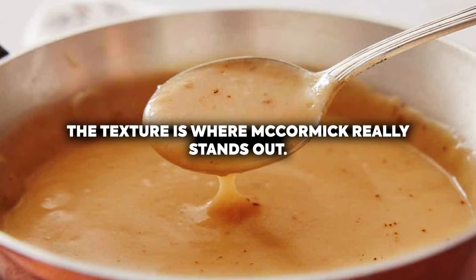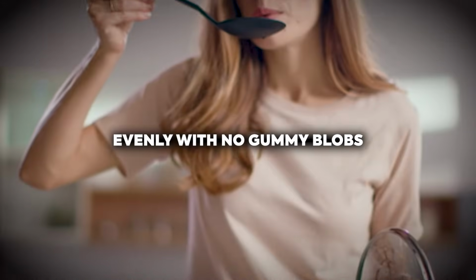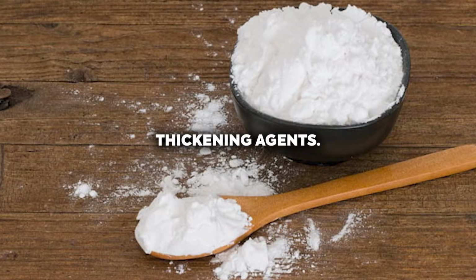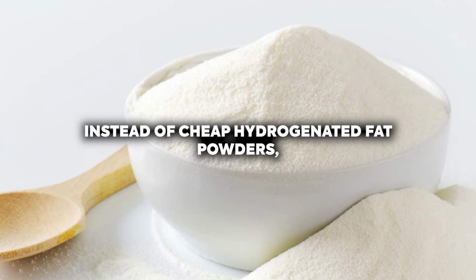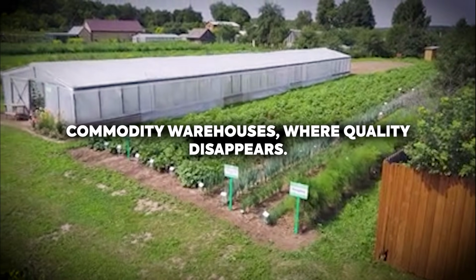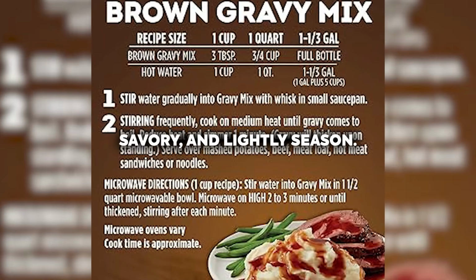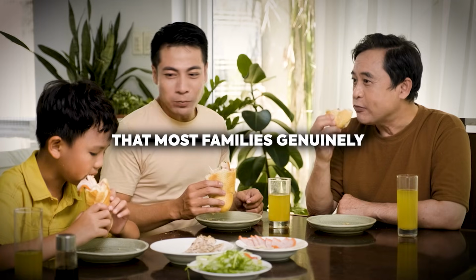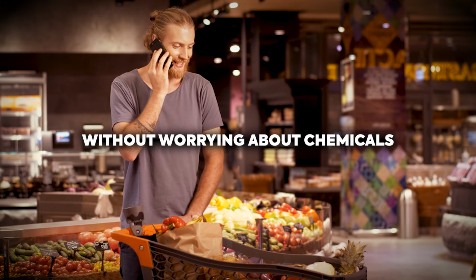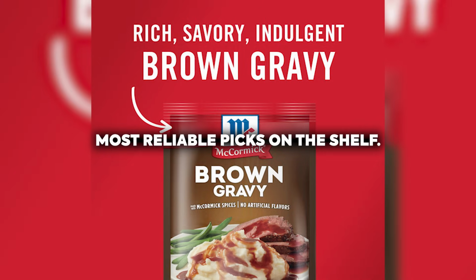The texture is where McCormick really stands out. Mix it in a pot and it thickens evenly with no gummy blobs or floating oil circles. That consistency comes from quality thickening agents instead of cheap hydrogenated fat powders. McCormick sources ingredients from monitored suppliers instead of bulk commodity warehouses where quality disappears. That's why the flavor feels balanced, savory, and lightly seasoned. It's close enough to homemade that most families genuinely can't tell the difference. If you're choosing a gravy packet without worrying about chemicals or overpowering salt, McCormick remains one of the safest, most reliable picks on the shelf.